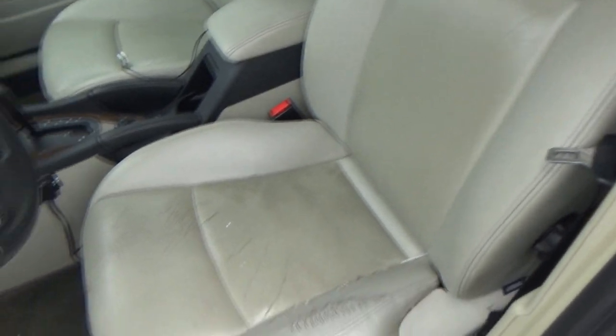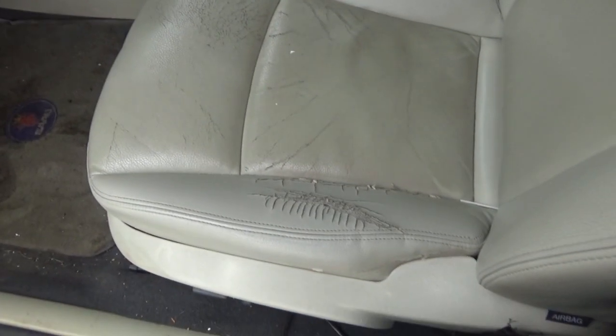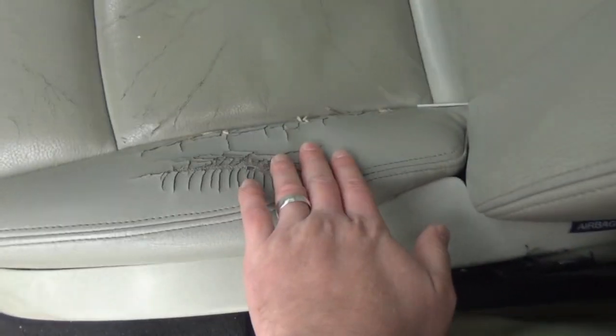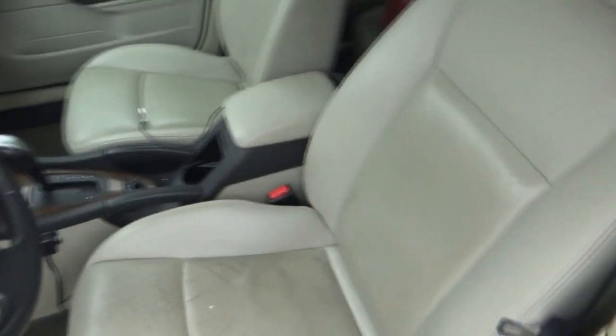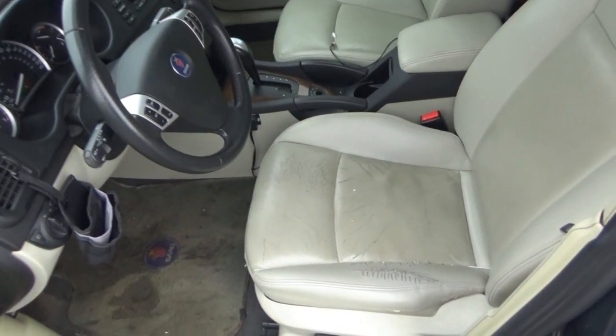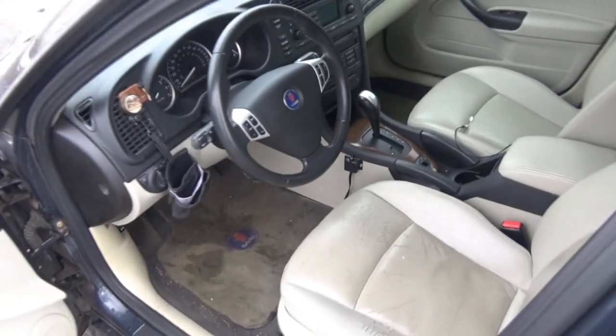So yeah, it's got the leather upholstered seats. The driver's seat is worn. It's definitely a lot more worn in than all the other seats. You can see it's just cracked and peeling. Not that big a deal. The seat is still very comfortable, I must say. Those dark spots can probably get cleaned out over time, but like I said, the other seats are really not that bad leather wise.